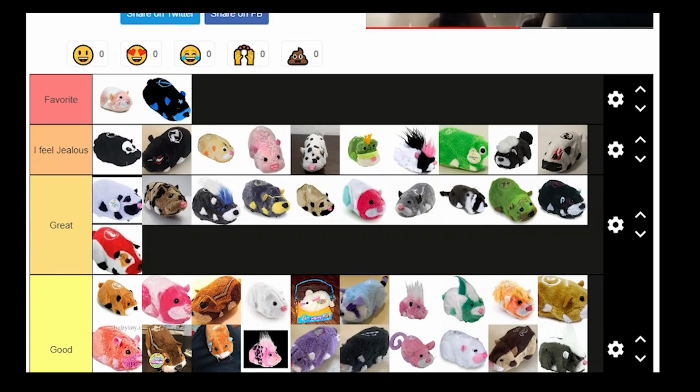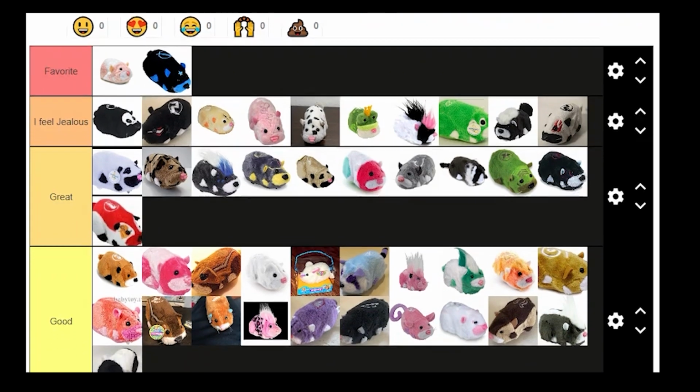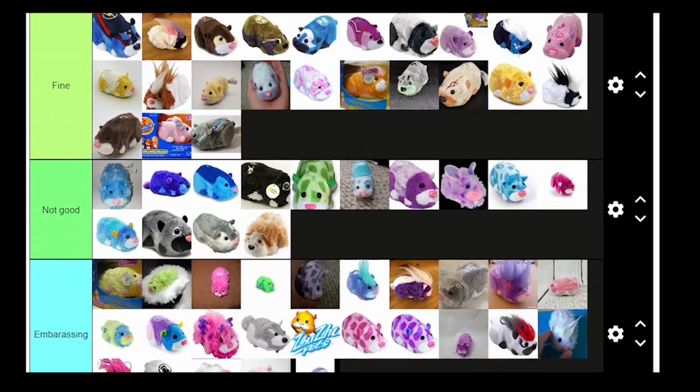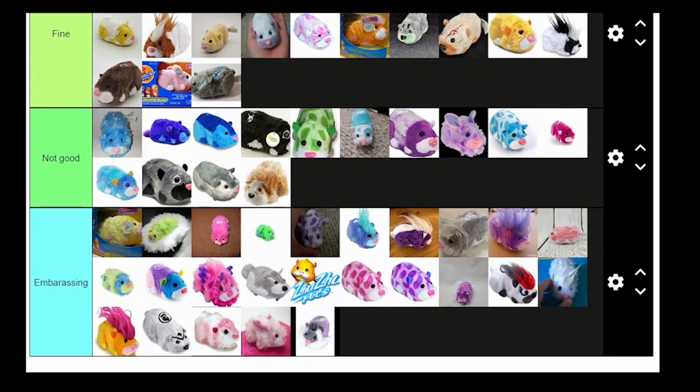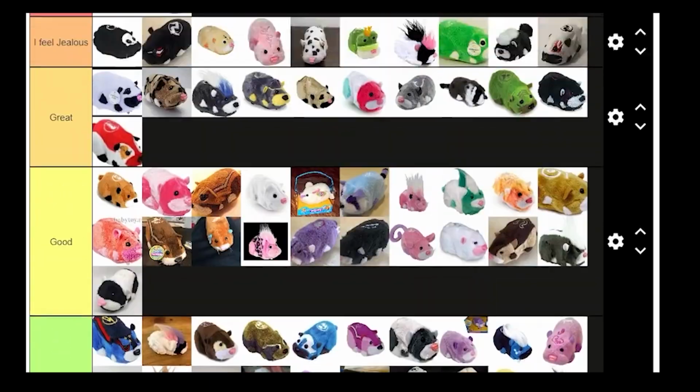So this is my list. I got Jilly and Stonewall on the top, and I own both of them, so that works out good for me. Fantastic. I Feel Jealous has a couple. Good has quite a few. Fine has quite a few. Not Good has quite a few. And Embarrassing has a lot. It looks like there's a lot of embarrassing ones.